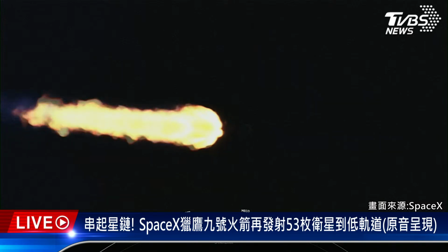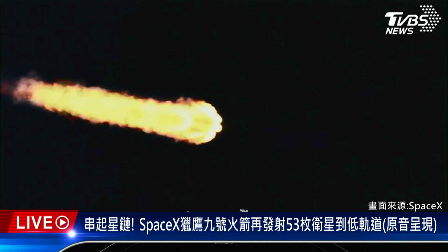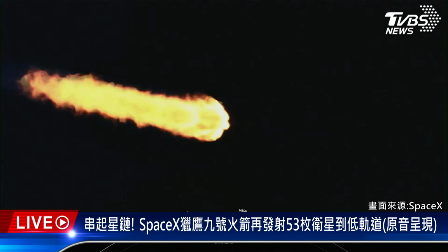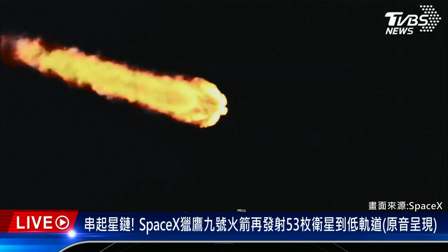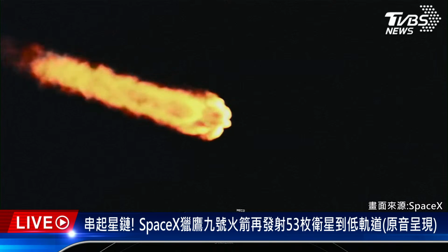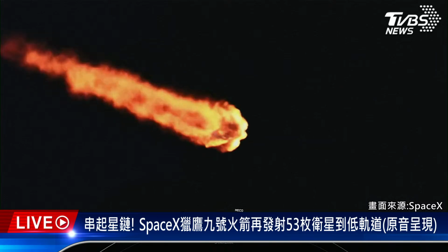Startup event, boostback. As the first stage starts to make its way back to Earth for landing, second stage continues its journey with SES-1, or second engine start 1. This is where the single Merlin vacuum engine on the second stage lights up and propels the second stage along with the Starlink satellites into orbit.